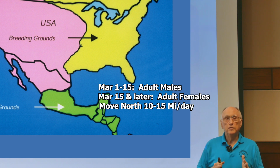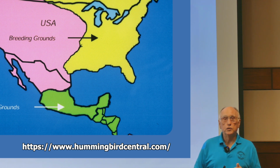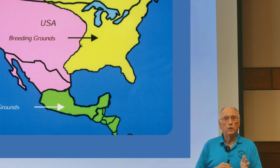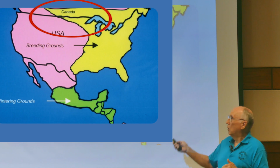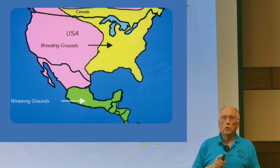Starting about the 15th of March, females start coming ashore, and they move north about 10 to 15 miles a day, and you can actually find some websites where you can track the northward movement of the ruby-throated hummingbirds in the spring. The ones early in the spring don't stick around very long. You may only see her if you feed her once or twice. They're in a hurry going back to where they were originally hatched. Some of them you can see go all the way up into Canada.